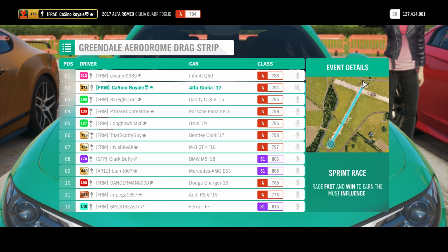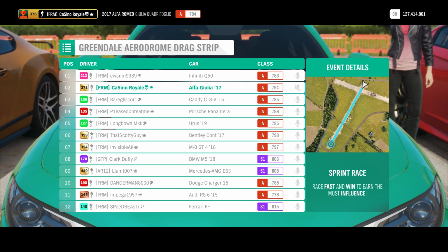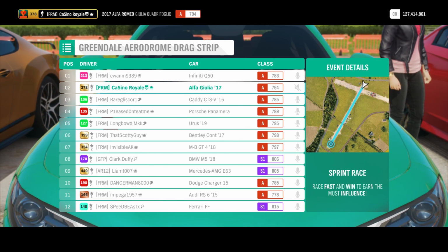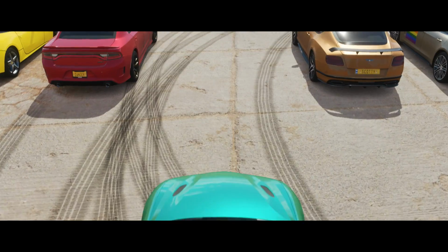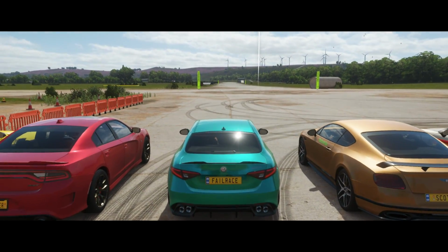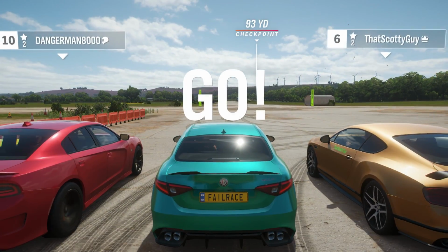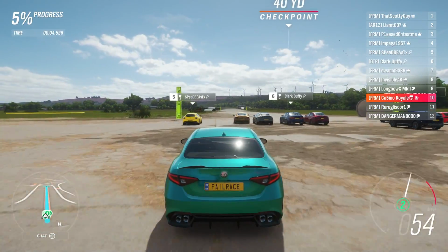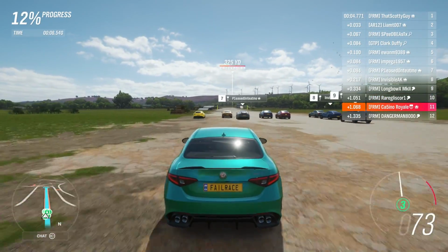Not only are we against a lot of all-wheel drive cars, they're going to have much better launch than I have. Some of the least power here, the likes of the Hellcat, the likes of the Cadillac, probably going to be a little bit quicker than us. We got quite light. That's the only thing I have going for the Alfa Romeo as we launch underway and we say goodbye to most of the field. Bloody hell. Everything's gone in the distance.